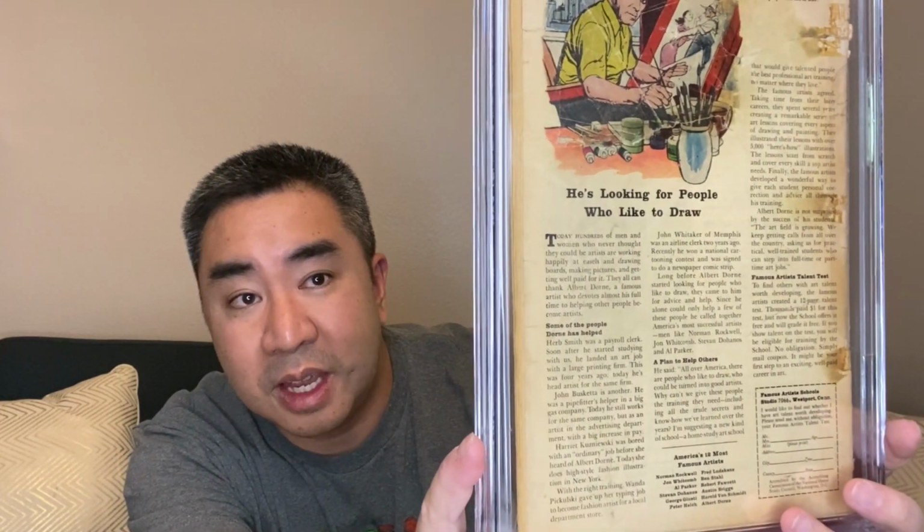It looks like the cover detached, and according to the paragraph that CGC wrote, the cover is completely split and reattached with tape. There are pieces reattached with tape, and there's tape on the interior cover. So on the back, it's super rough. If you guys can see on the back, there's a lot of tape and creases, tears. This is as rough as it gets, but for this, the price I paid was $70 for this book.